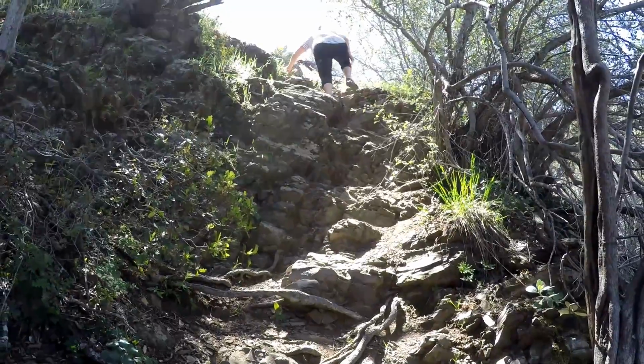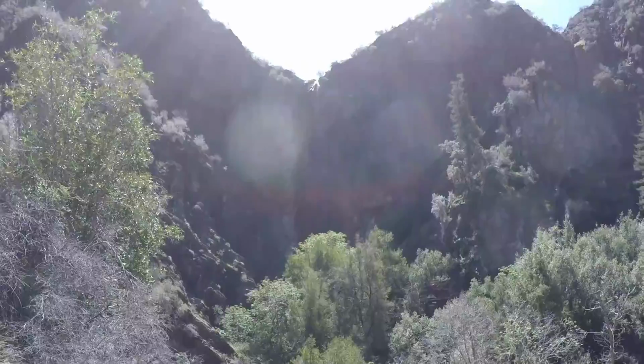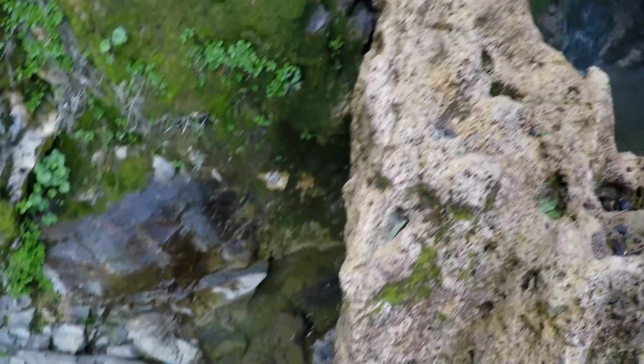It's a quick 1.5 mile round trip to the base, and then to get to the second bigger tier, it's a rock scramble up the side, adventure hike, definitely not family friendly to get to the upper tier.